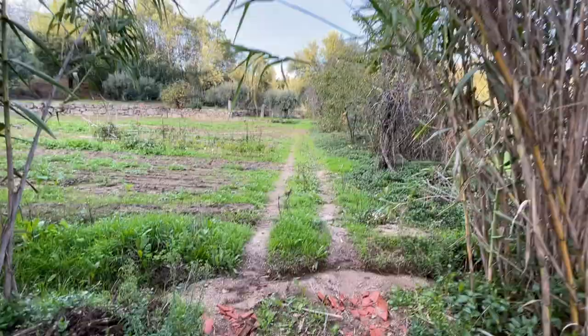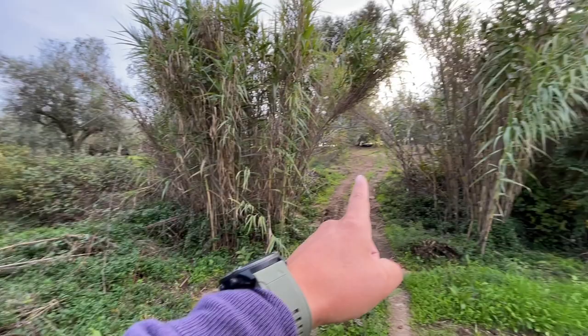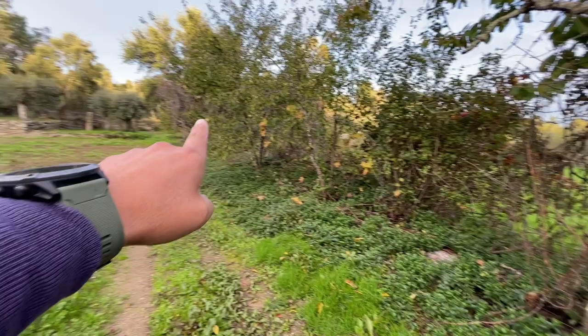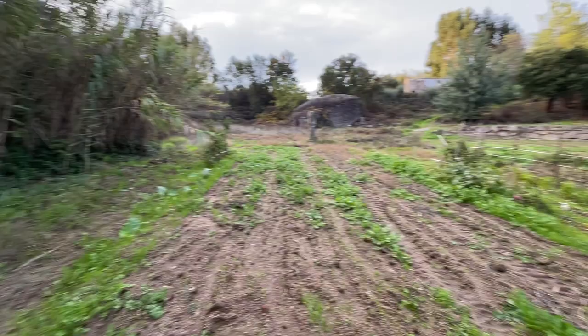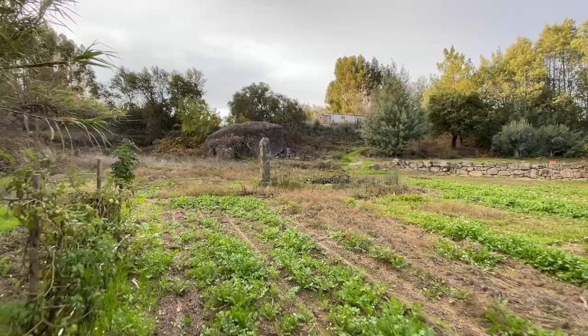Okay, and here I think it's easy to understand all the property. Again, the border, my car stayed there. I think it's possible to see. It's a direct line here, going there, okay? All that space you see, it's the property, okay? That terrace and that, but now I start to see the flat terrace.